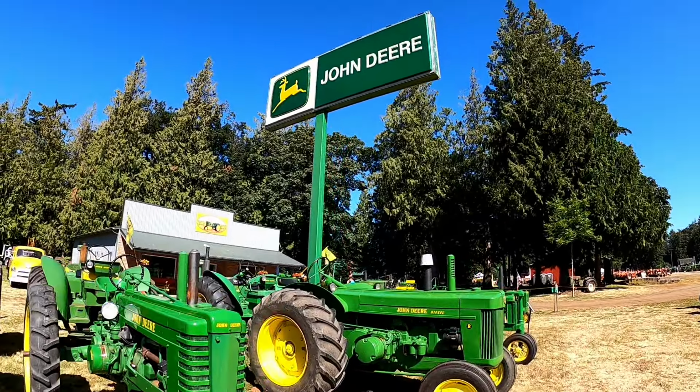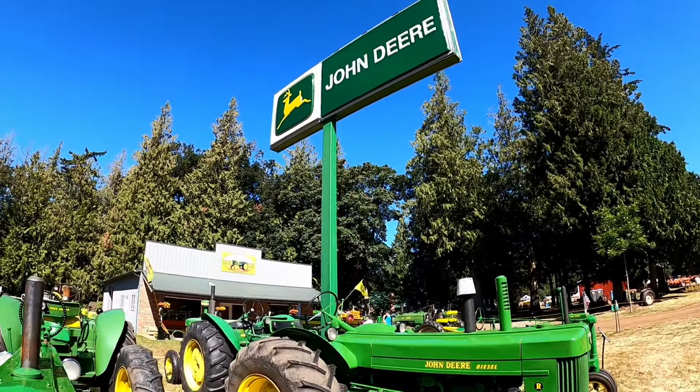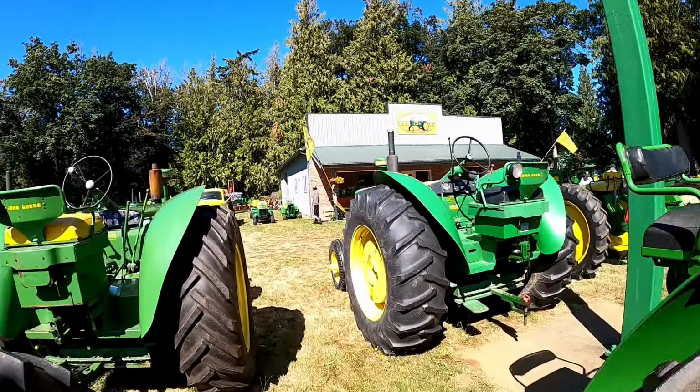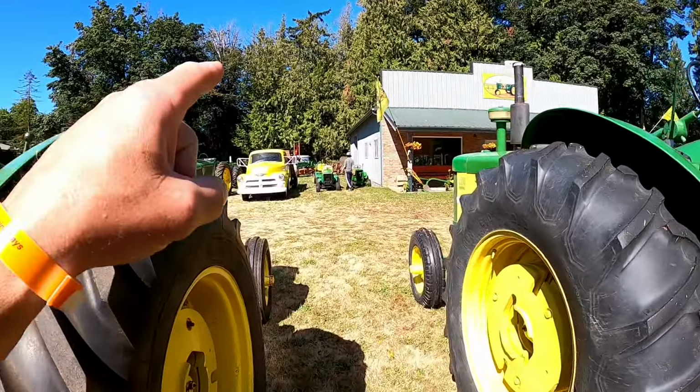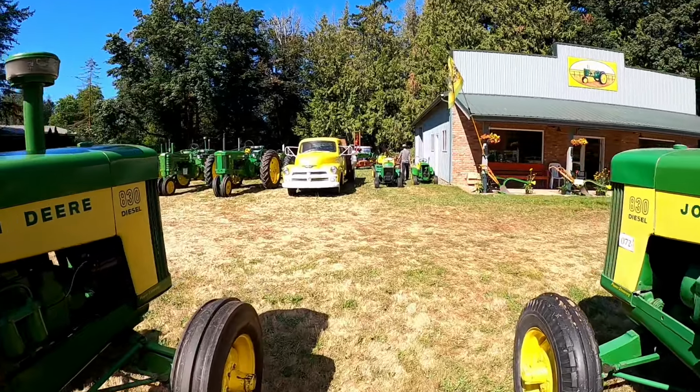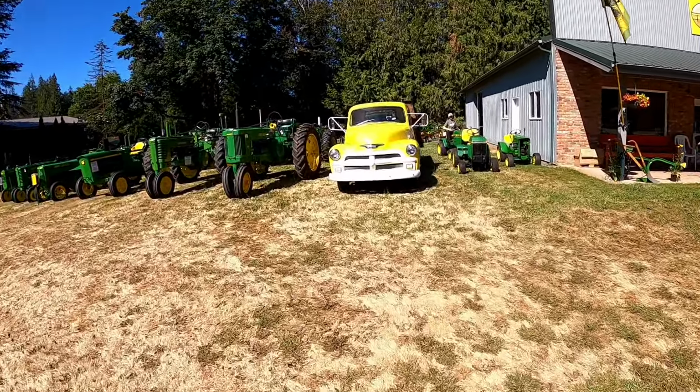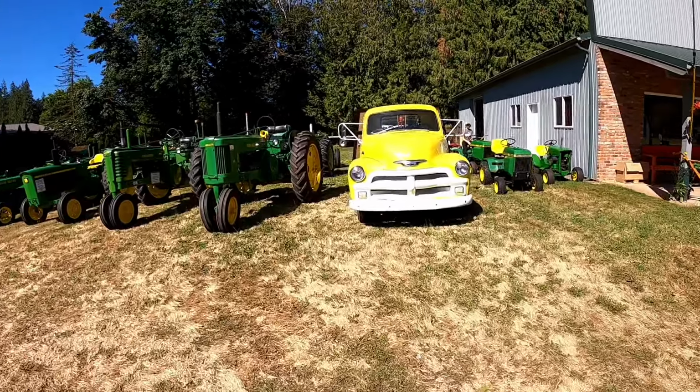Here's your dealer sign. Two legs. And over here, here's the local John Deere's, one of their old service trucks that somebody found, bought, and restored. I believe it's for sale, but I don't see a for sale sign in it.